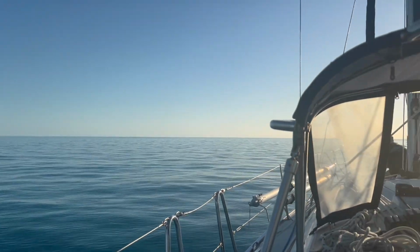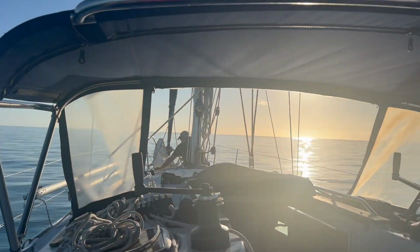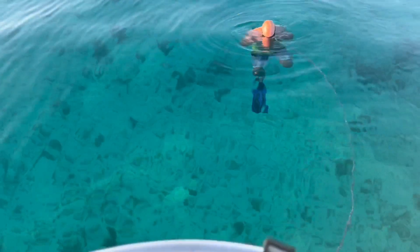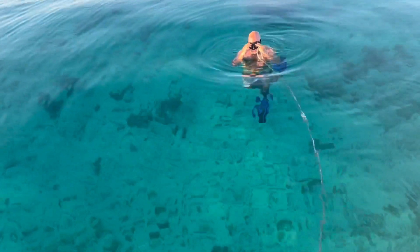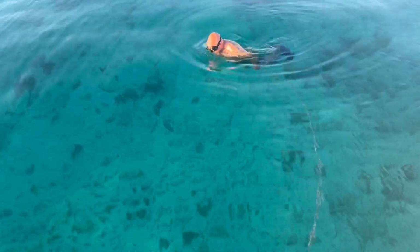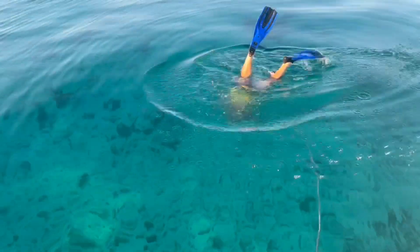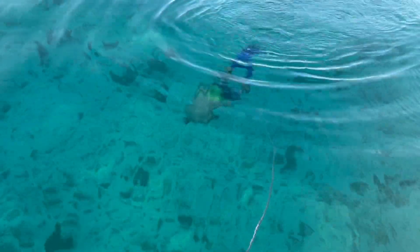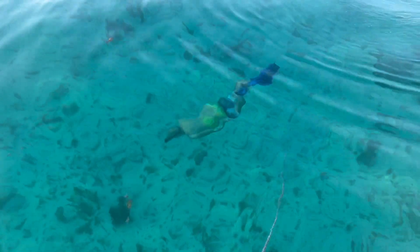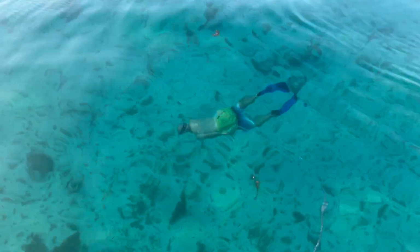It's going to be a beautiful sunset. Dave dove down to check the anchor. While sailing, I couldn't tell if the bottom was made of seagrass or rocks. Dave dove and saw that it was mostly sea fan and mentioned that there was quite a strong current. That's why we always keep a 100-foot tagline off the end of the sailboat whenever we plan on going in the water.